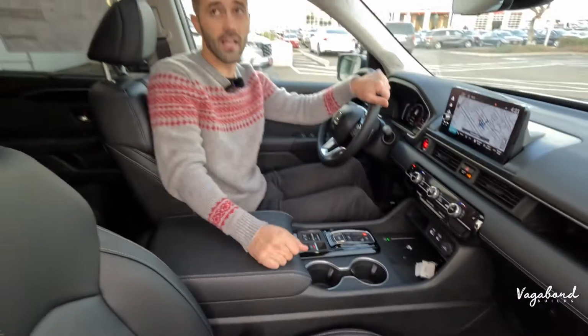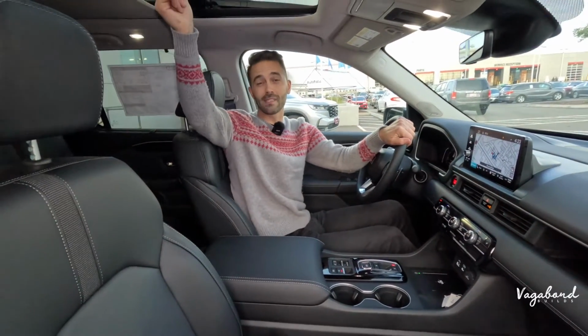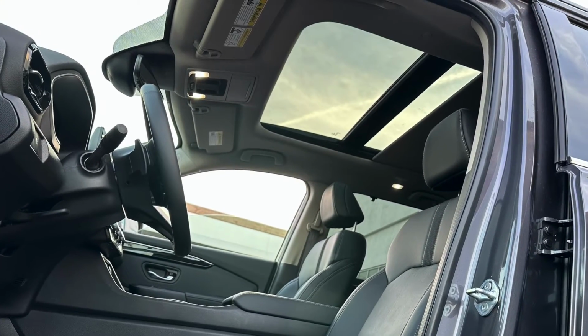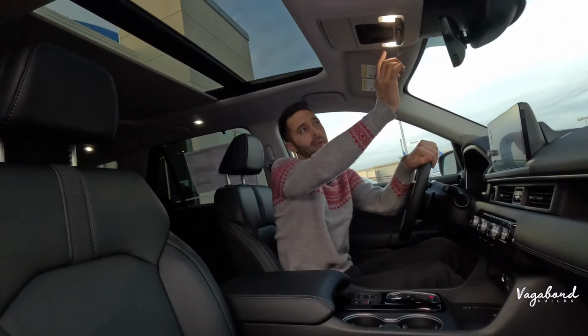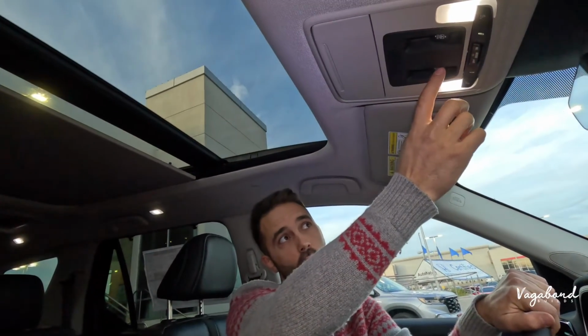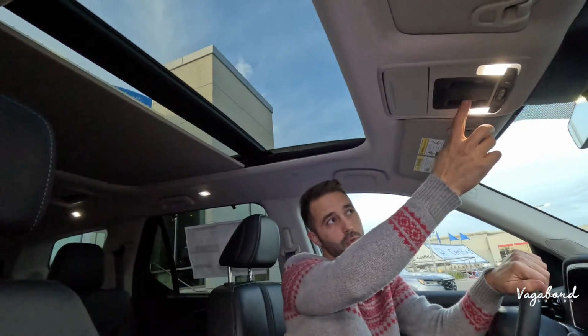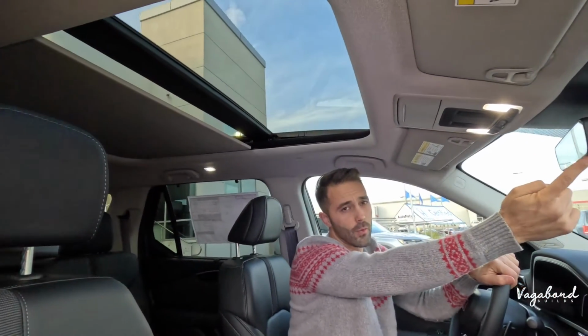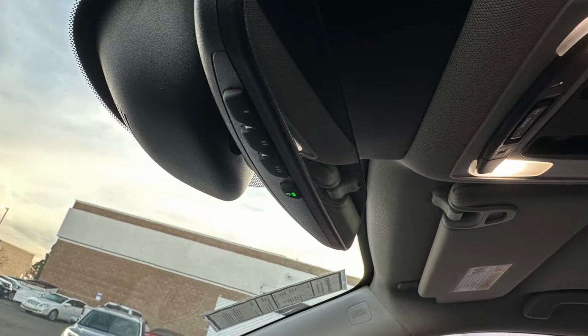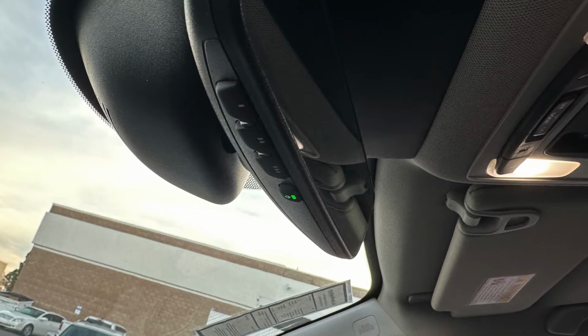Up top over the center, we're getting that big old tilt and slide sunroof option with the electric visor that you would control from that panel here up in the front. Visor control is one button, and then also the tilt and slide sunroof option is one button. If you want to know, you also get the option of garage settings opening here on the rear view mirror.